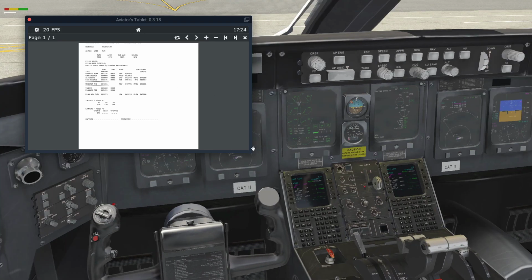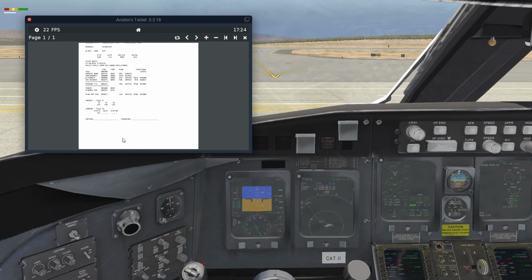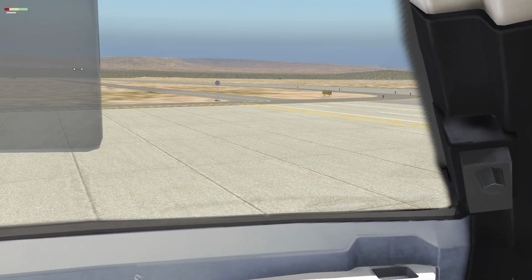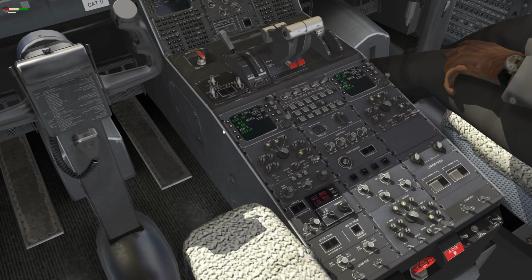Flaps 8 planned, 8 degrees indicating, speeds. 151 Hotel, cleared direct Palmdale. Cleared direct Palmdale, 151 Hotel. Check fleets, clear left, clear right, here we go. And looks like we are, yep, 1228 on 1, yep.